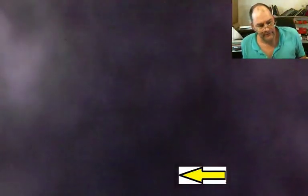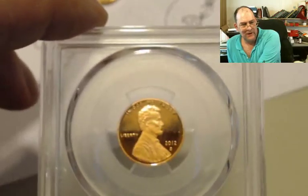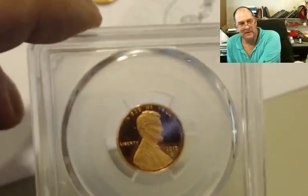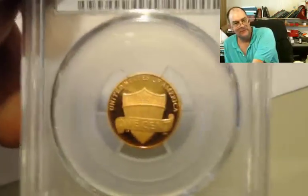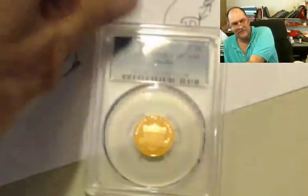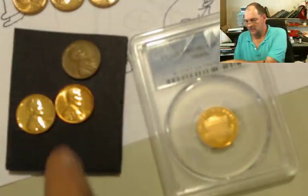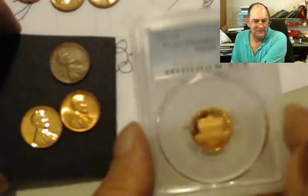And what happens when you look at it from farther away than a millimeter is it's going to have this beautiful cameo finish where you have this high contrast. Let's see if I can get the dust off of there. You have a high contrast finish, and they call it a cameo. Ta-da! Isn't that pretty? Now that's a coin, and you can see that's clearly different from a business strike.